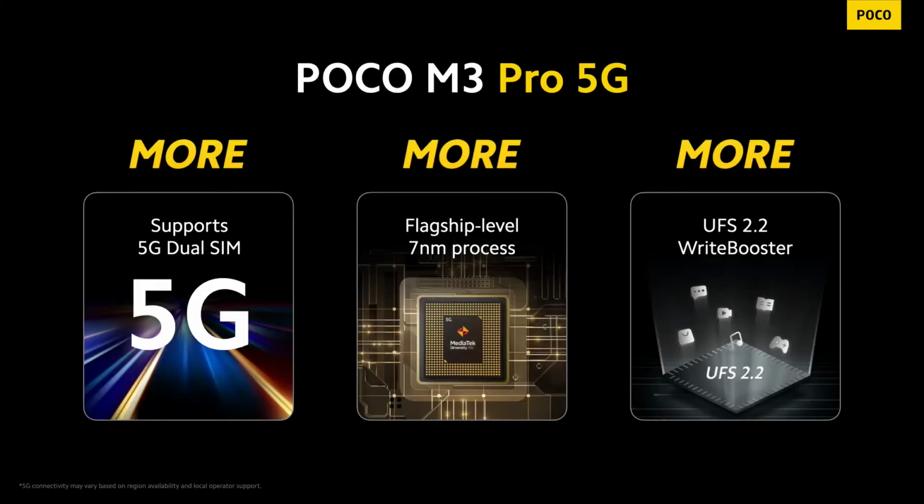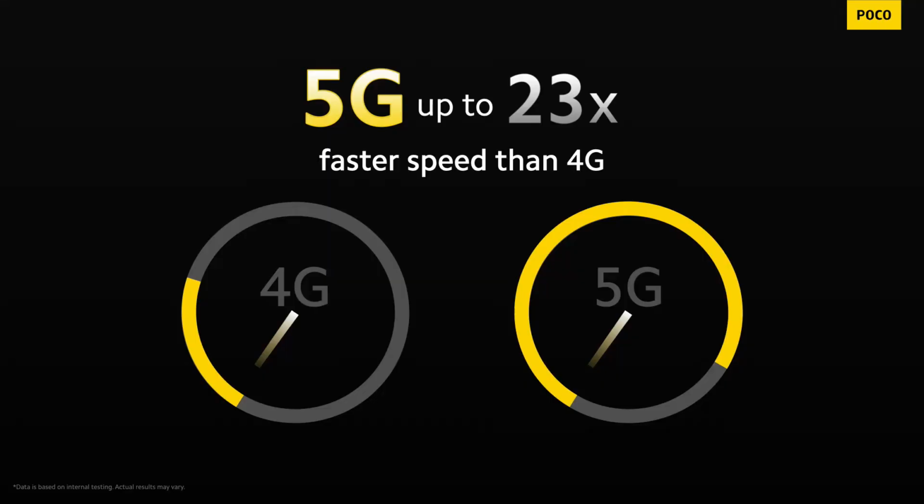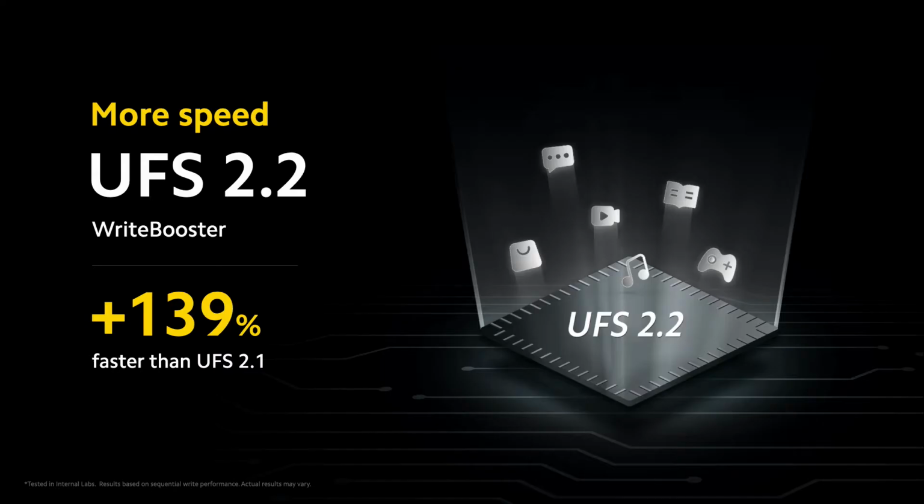So the first thing to remember when considering this phone is that you are basically buying an entry-level 5G phone, and with that in mind, the POCO M3 Pro can give you more for its price. Of course, it won't give you more if you compare it to mid-range phones, but comparing it to its brother, the POCO M3, it will give you more speed in terms of internet connection as well as more speed in terms of performance.